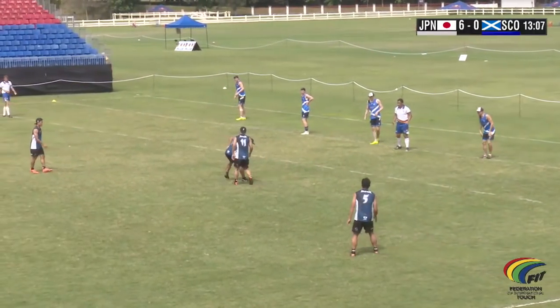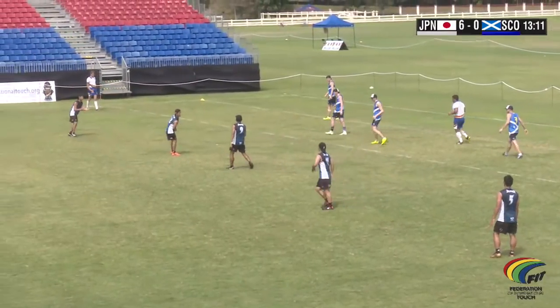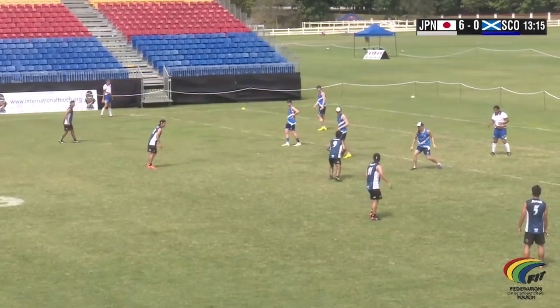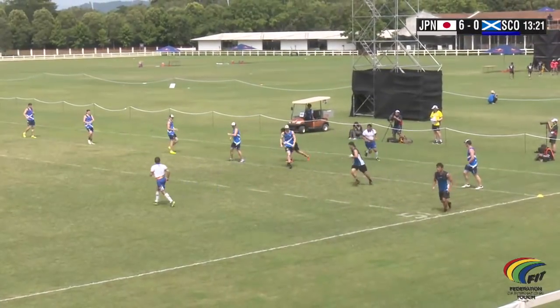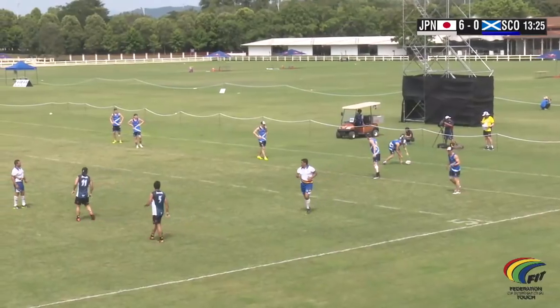And that was Horo who was caught with the ball. That's the ball again. He shifts it out now to Yakamoto. Yakamoto gives it back to Hori. Hori with the ball there. He brings back Yakamoto on the switch, and Yakamoto is through. Oh, but the defence is there for Scotland. And again, the last touch.